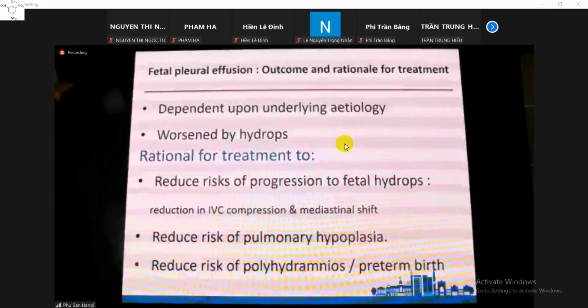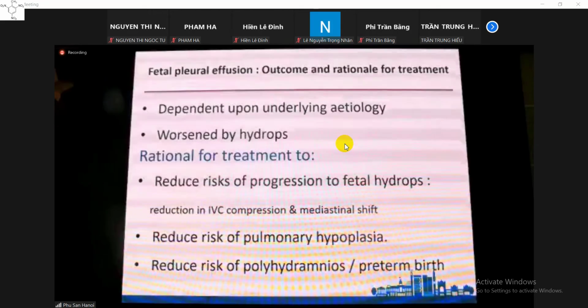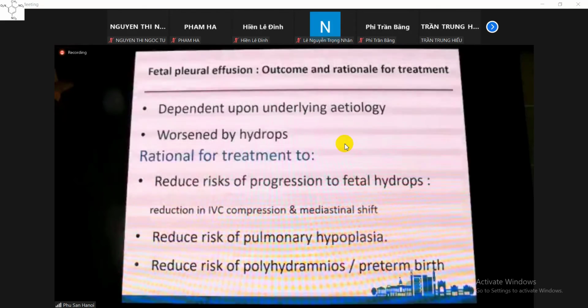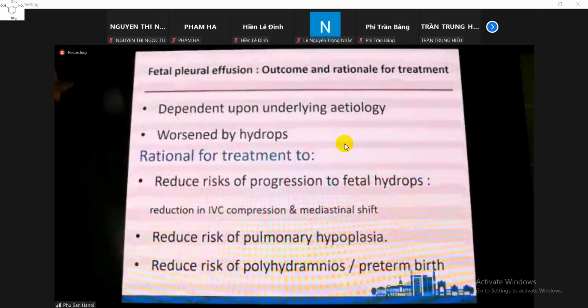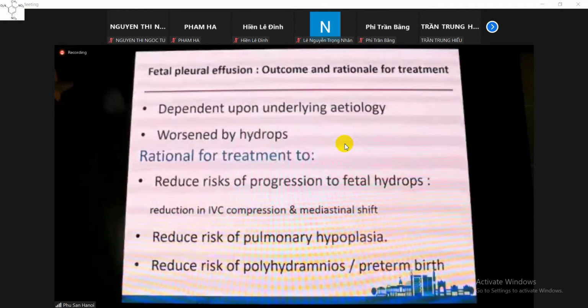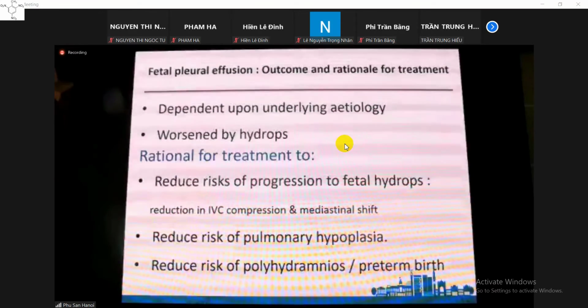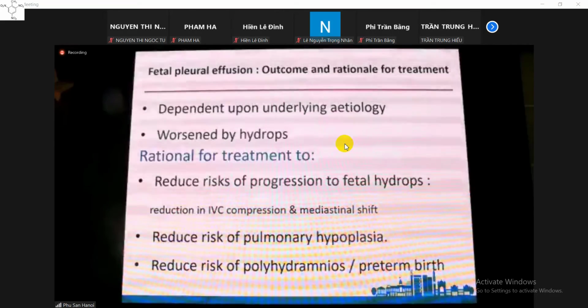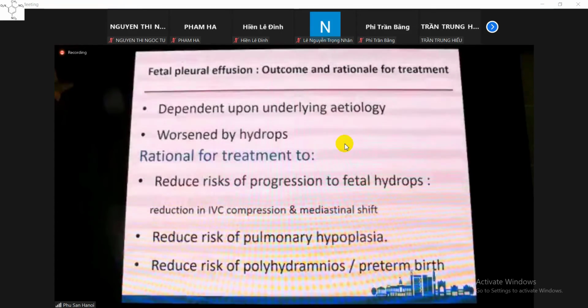fetal hydrops, often caused by cardiac dysfunction, usually right-sided cardiac failure with inferior vena cava compression and mediastinal shift, but also theoretically to reduce the risks of pulmonary hypoplasia going forward in the presence of these pleural effusions. And of course, babies with pleural effusions, usually as they progress, if untreated, are associated with polyhydramnios, and that's associated with preterm birth. So again, that will have an impact on survival.